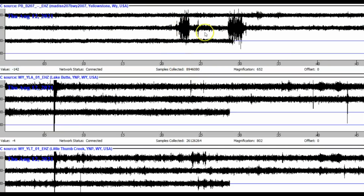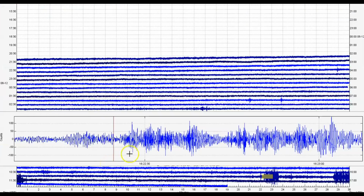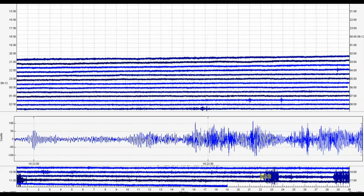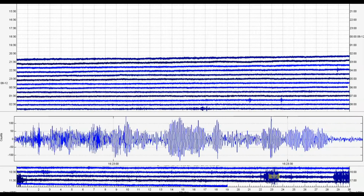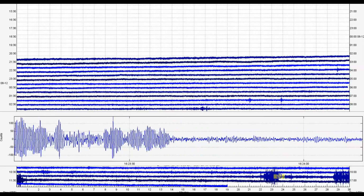Alright, I'm going to start with this earthquake that came in. Looks like blobs of magma, actually, at the Madison River area. Harmonic and volcanic tremors. Yeah, it came in through here. Let me pull it over for you. Oops. And then it calmed down.